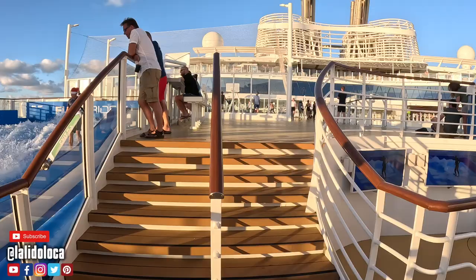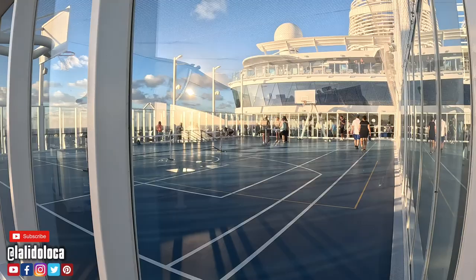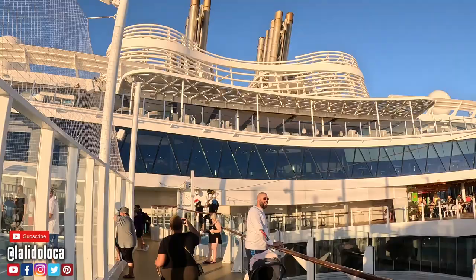Very cool. Try to talk over this music. And then you've got the sports court area here, which is really kind of cool. How's it going? Multi-use sports space. You guys know about it. I talked about it, I don't know, a couple years ago when it was in its infancy. Pickleball is all the rage. Got the zip line going on. Of course, the sports court's also used for basketball, all those kind of things. Up above there is the suite sun deck. You have to be in the suite area to get on the sun deck, but it has a nice overlook at the aft of the pool.